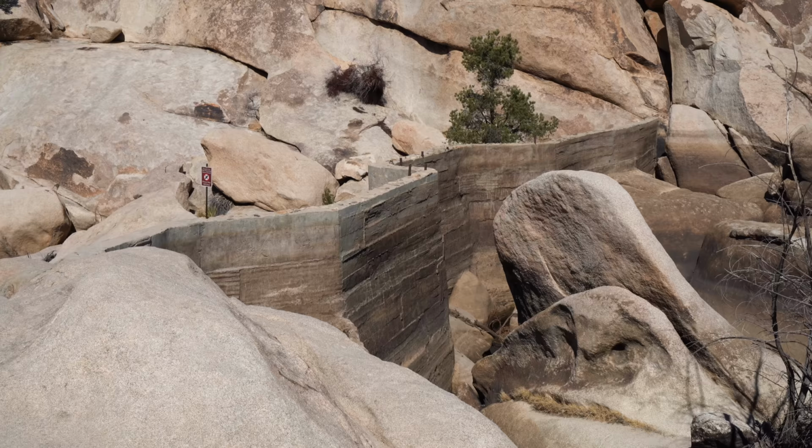So I think it's still worth the mile trek since it's not very long, but just maybe don't expect to see water. But we did find the Barker Dam, which was built in 1900 by ranchers who needed water for their stock. They eventually left the area, so it's no longer used for that purpose, but you can still see its remains today.